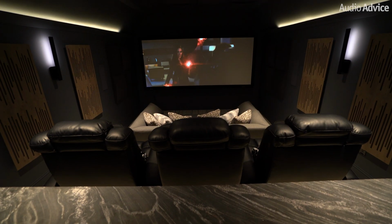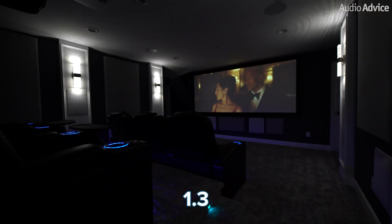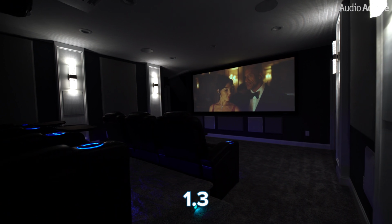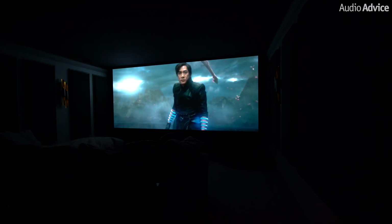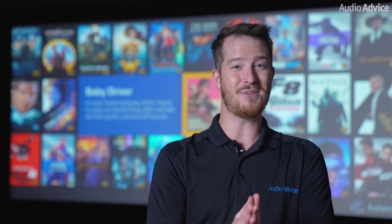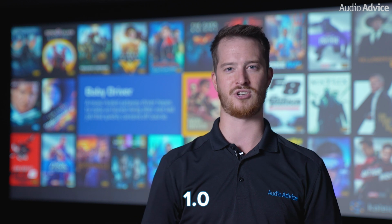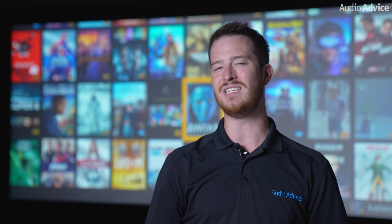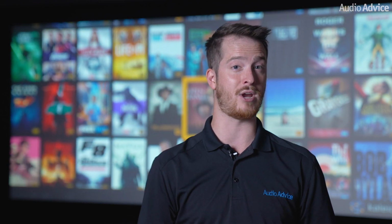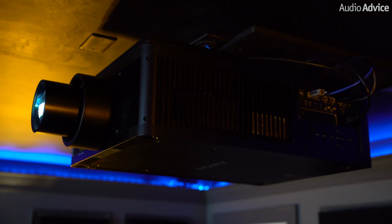In the thousands of theaters that we have done nationwide, our top specified gain is 1.3, which is a terrific balance between brightness, area of coverage, and minimizing other performance trade-offs. Now for the most accurate video experience, a screen gain of 1.0 is considered close to perfection. However, the reduction in brightness is usually not worth that minimal trade-off unless you are coupling a relatively high output projector for your specific screen size.